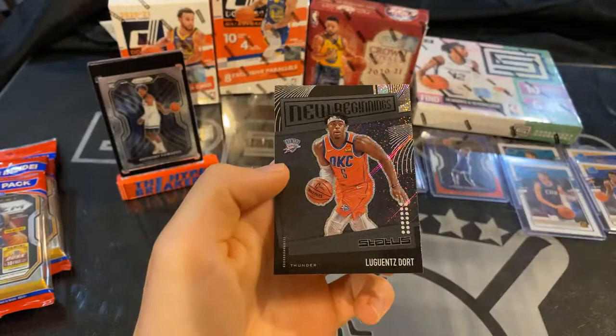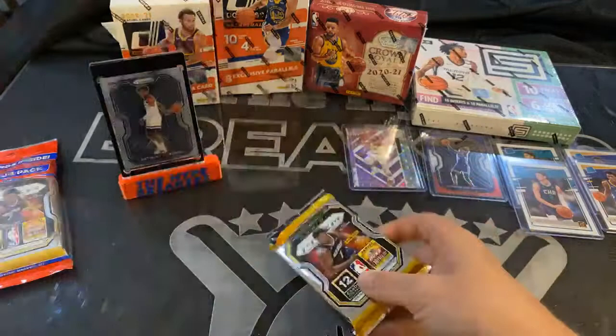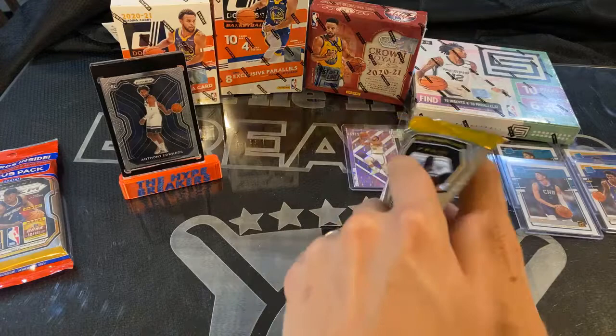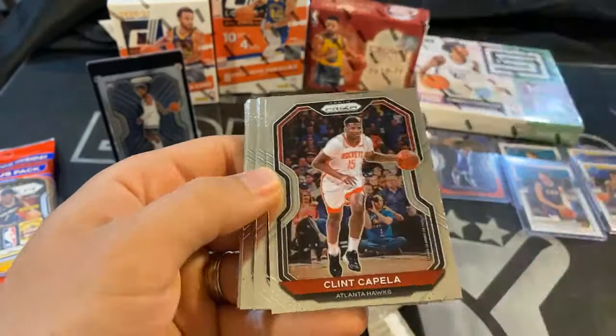All right, let's do our next Prism. I'll just walk through this one with you guys, all 15 cards. Not a ton here, but give my son a little break. So we'll just start with this, and we'll do the second after. All right. Dinwiddie for the Nets. Capela, Hawks.